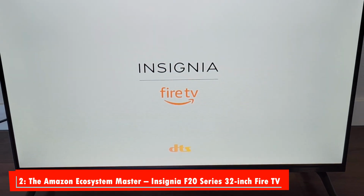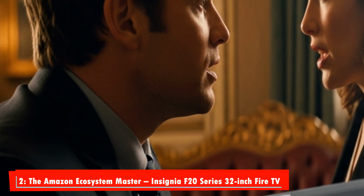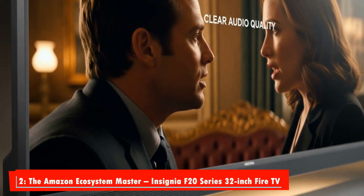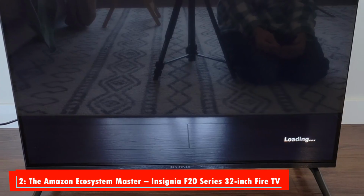Now, Insignia is essentially Best Buy's house brand, but they have partnered directly with Amazon to make this an absolute Fire TV machine. Forget external dongles or extra cables, the Fire TV experience is baked right into the television's DNA. This deep integration is the biggest selling point, bar none. What does that mean for you?